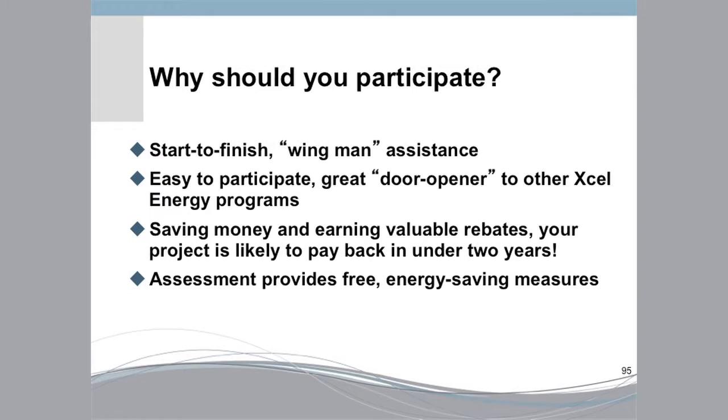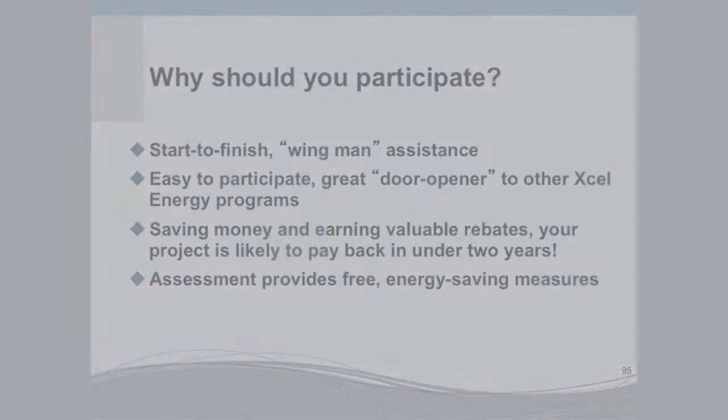Why should you participate? It's easy. Again, start to finish assistance, facilitating contractor bids. Eric had a great slide up here that showed an apple and an orange on the scale. Our energy advisors are here to make sure that you're evaluating two bids that are very comparable to one another. Because you all know, you ask one contractor for one thing, and he'll kind of go off on another couple upgrades. So we'll make sure that you're looking at apples to apples bids. All the equipment will be eligible for Xcel Energy rebates, so there are no surprises at the end of the project.